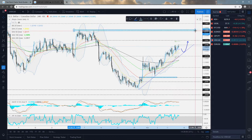So that's of course in the scenario if this level here doesn't break, if the 1.3270 level doesn't break, and then we see a slide lower. If it decides to break right now straight away, we will first only target this 1.3294-95 zone, and then we'll take it from there. Or in a way, we could see even maybe a test of the 1.33 area as well. So that's why for now, this level here will be our target if we see a break of this 1.3270 zone straight away.